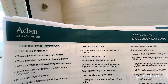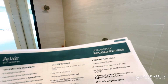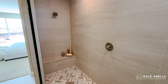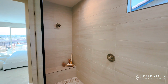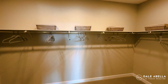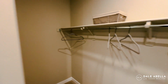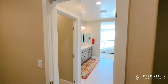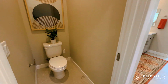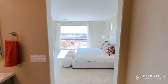So it says here, look, this is the included feature sheet. Spa walk-in shower at primary bath with tile pan. Some of these options, the surrounding is probably upgraded, but the walk-in shower, the spa, is included, which is nice. Also you'll have your walk-in closet. Toilet room.